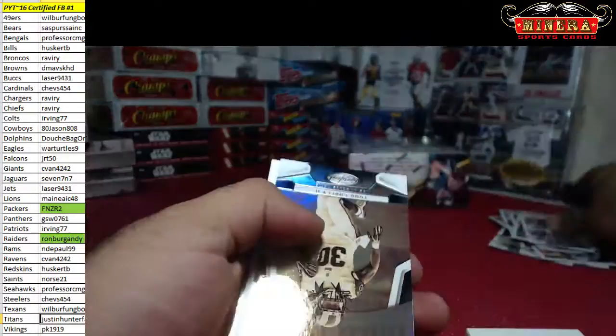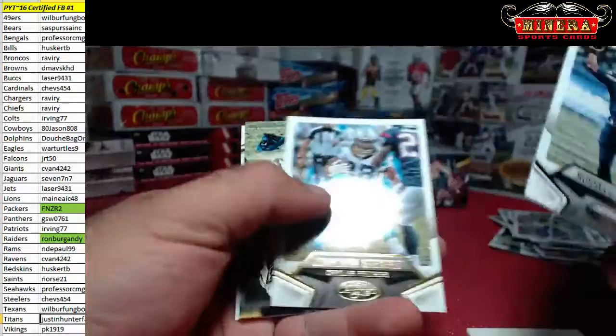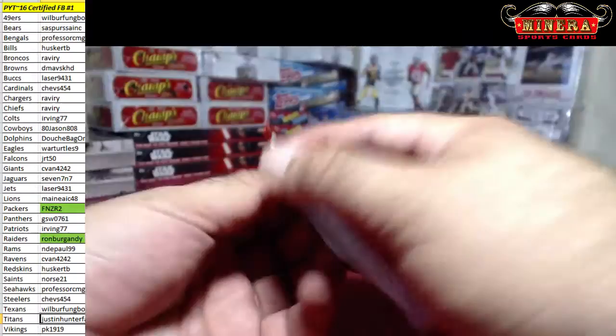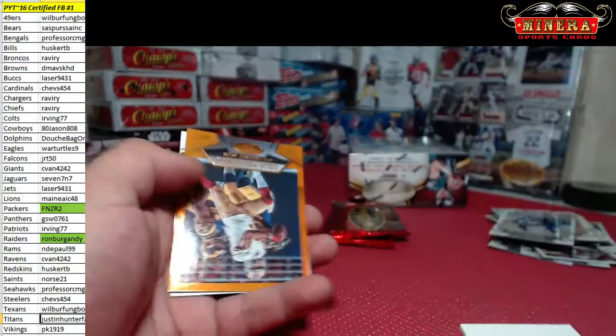Todd Gurley, AJ Green, DeForest Buckner out of $9.99. Devin Funchess, 80 of 99 for the Panthers. Marcus Allen out of $9.99 for the Chiefs. Dez Bryant, William Jackson III out of $4.99. Aaron Rodgers and Sterling Shepard, 42 of 50 for the Giants. Colin Kaepernick out of 225.